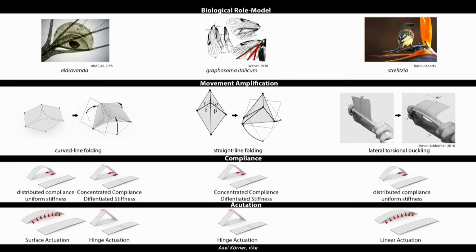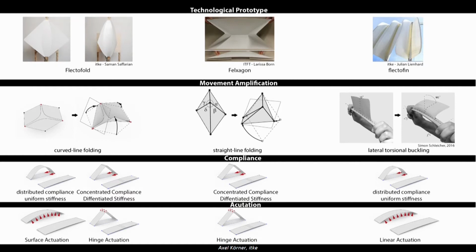Again, we abstract the principles, how we need to distribute material, if the whole surface is bending, if the whole system is bending, or just in local areas, and how we could actuate them. And those systems then get in the next step translated to fiber composite structures together with our partner institute in Denkendorf.